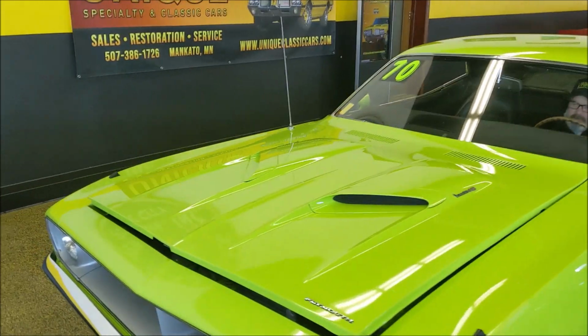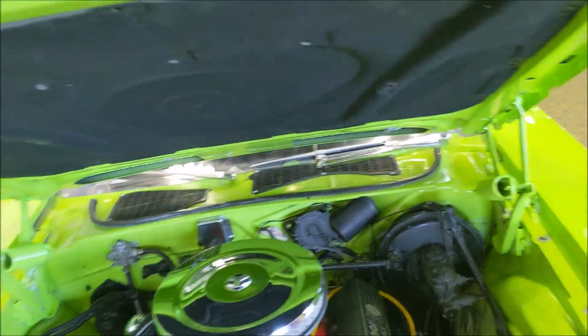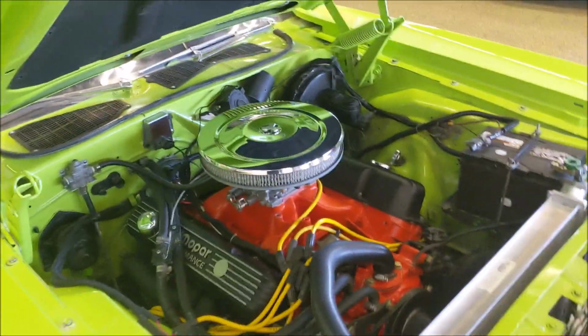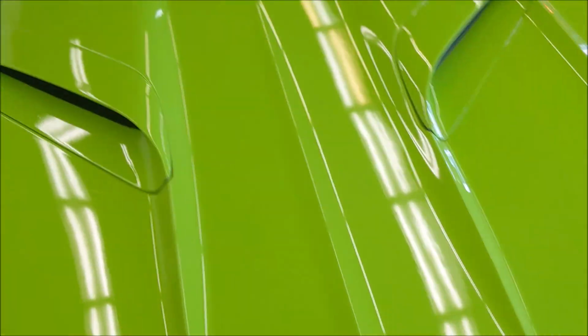1970 Plymouth Barracuda in limelight green, dressed up as a 440 Cuda with a fresh rebuilt 400 in it. It's putting out 450 horse, about 480 foot-pounds of torque. This thing is an absolute monster going down the road.